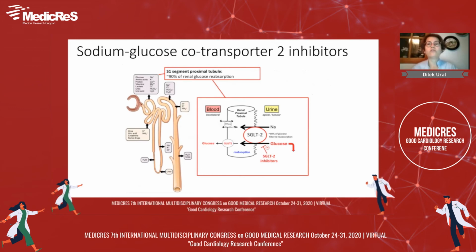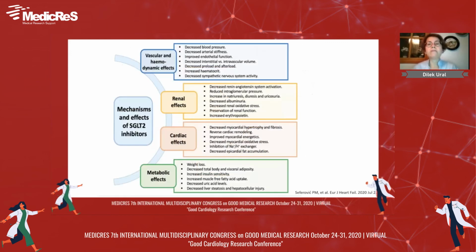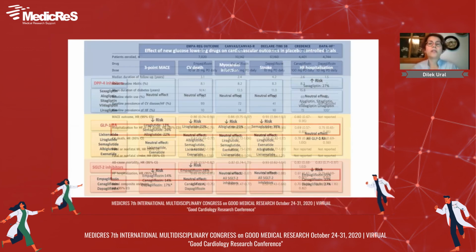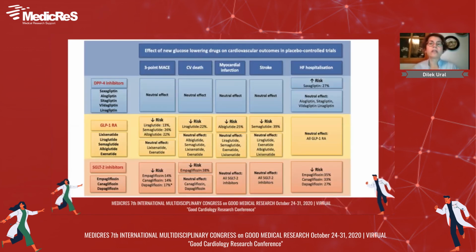But sodium glucose cotransporter 2 inhibitors are quite different. They block the sodium glucose cotransporter 2 in the proximal tubule and also have natriuresis and uricosuric effects. And they have very different beneficial effects in the cardiovascular system and metabolic system. They have consistently been shown to decrease hospitalization for heart failure, both in patients with and without established cardiovascular disease. And so they've become very interesting and important agents for preventing development of heart failure in stage A and B group patients.